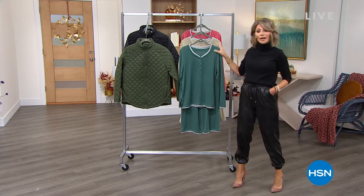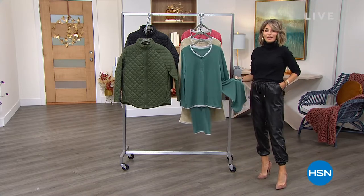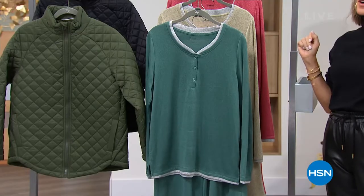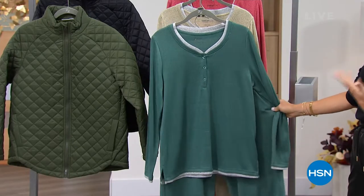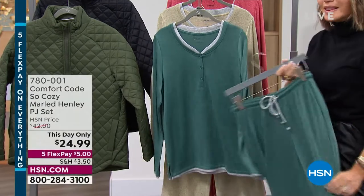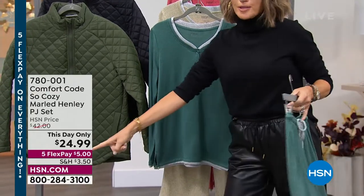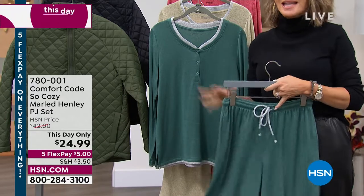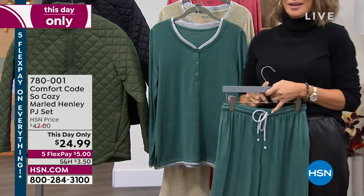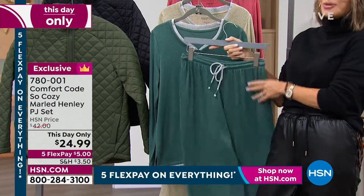Quick reminder though, if you missed it, this Day Only, 2,400, excuse me, of our This Day Only were sold. It is from everybody's favorite, Comfort Code by Cuddle Duds. You get not only this beautiful top, you get the pants for $24.99. I just want you to look at the FlexPay. You're getting a new PJ lounge set for $5. Forget the $5 footlong. I want $5 jammies. That's what you're getting here today.